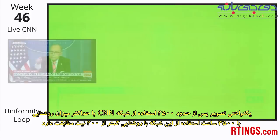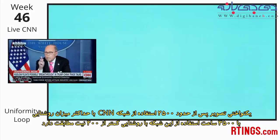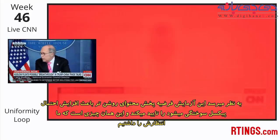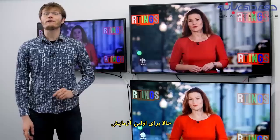After about 3,500 hours of usage, the uniformity corresponds closely to the maximum brightness CNN TV at about 2,500 hours of usage. This appears to support the hypothesis that brighter content will increase the rate of burn-in, and is what we expected. Now for the first test.